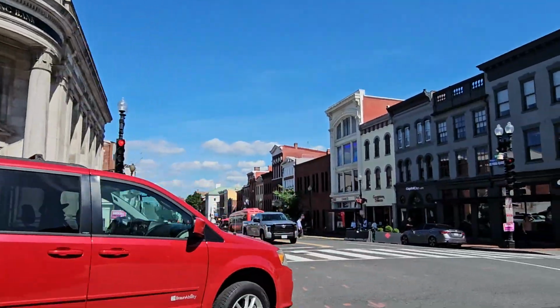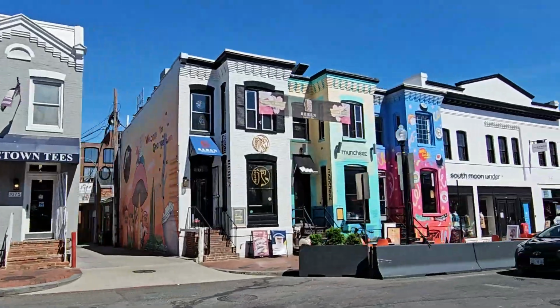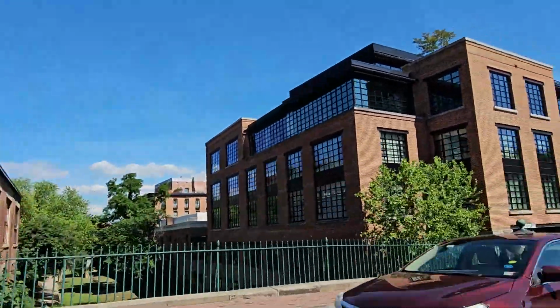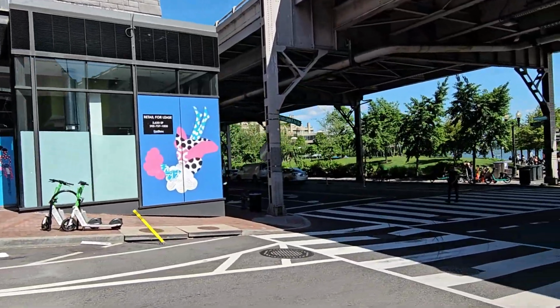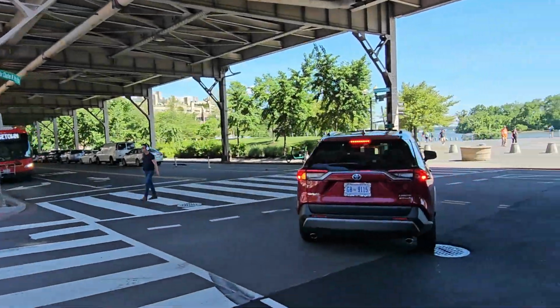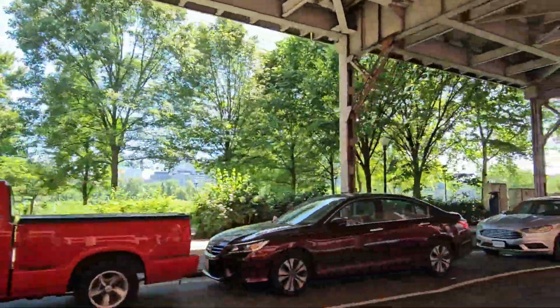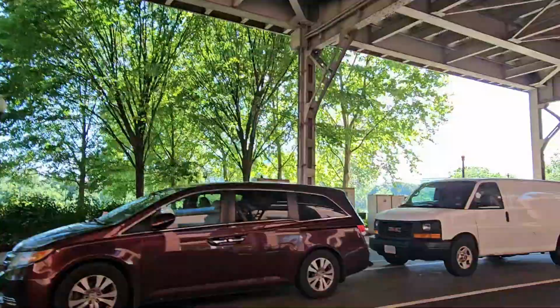Georgetown is cross-sectioned by M Street and Wisconsin Avenue, as we already briefly mentioned. And to the southern side of Georgetown, you have the Potomac River. K Street runs along here under the overpass, which is Whitehurst Freeway. We'll show you Whitehurst Freeway in a minute.